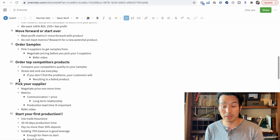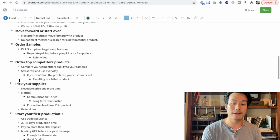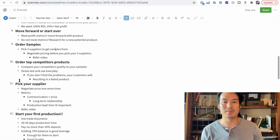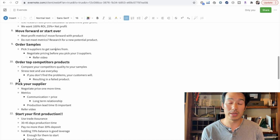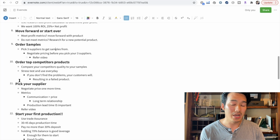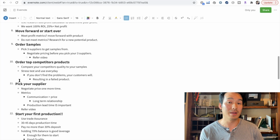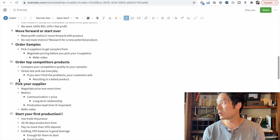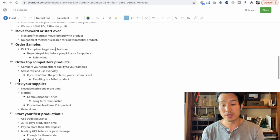Another thing that's really important is production lead time. I picked production lead time over the price because let's say they give you a better price, but the lead time is 60 days versus 30 days. You want to pick something with a shorter lead time, because you might stock out if the lead time is too high. You won't be able to get your products into Amazon in time by the time the last production goes out of stock. So I would make sure that the supplier has a good lead time.